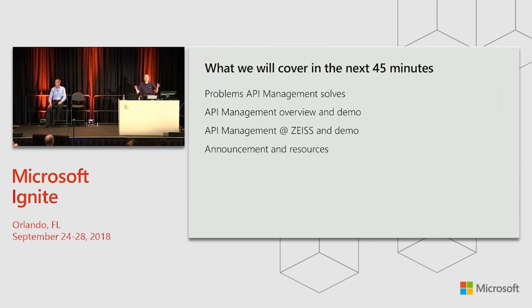The goal of this session, and this is an overview session, is that we want you to leave understanding what API management is, how it can help your organizations, and where it fits in the Azure platform, all substantiated by a very interesting customer story that Kai is going to tell us, providing a real-life example of API management use in the enterprise.